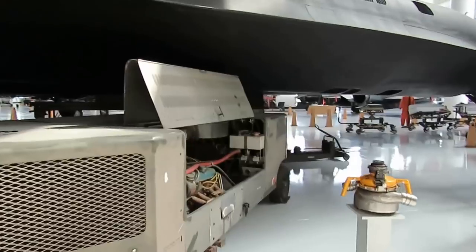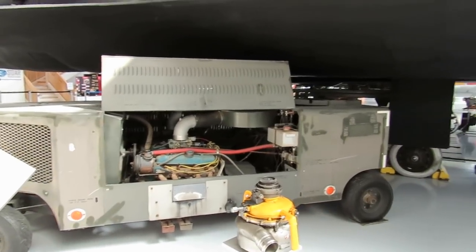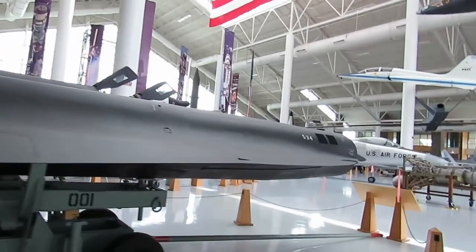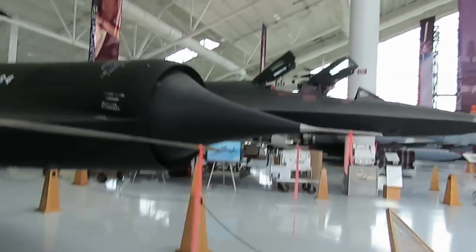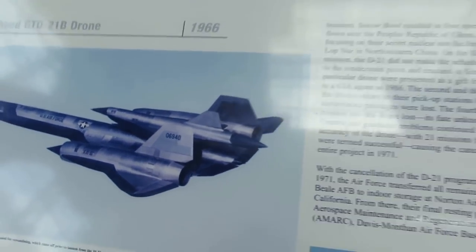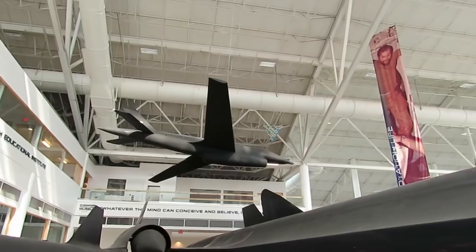This is one of the start carts. We saw another one of these a few days ago in the Los Angeles area, in another video I did there. An ejection seat type C3 built by Glenn Martin. And this is one of the little drones that could be carried on the back of an SR-71. The GTD-21B drone. Carried on the back like that. Not sure what that is up there. I don't see a sign for it.